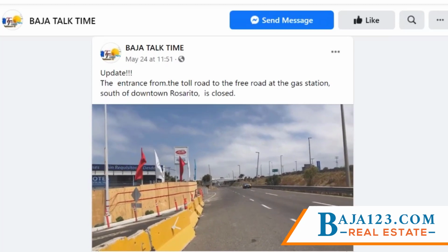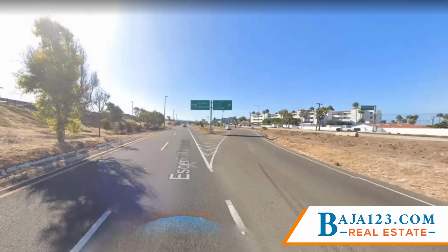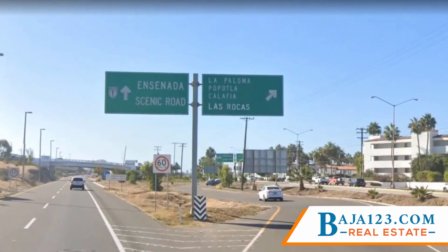And Louis is going to show you which off-ramp that is. So I want to show you a picture of the map. So this is going southbound into Ensenada. As you can see up on my screen, this is where you're headed to the big Pemex station where most people used to get out. That is closed, just like we saw earlier in the video. So this is the exit that you guys actually can take. As you're coming into the exit, you'll see this sign, which says La Paloma, Popotla, Calafia, Las Rocas. This is the exit that is unblocked. The rest of the exits are blocked.